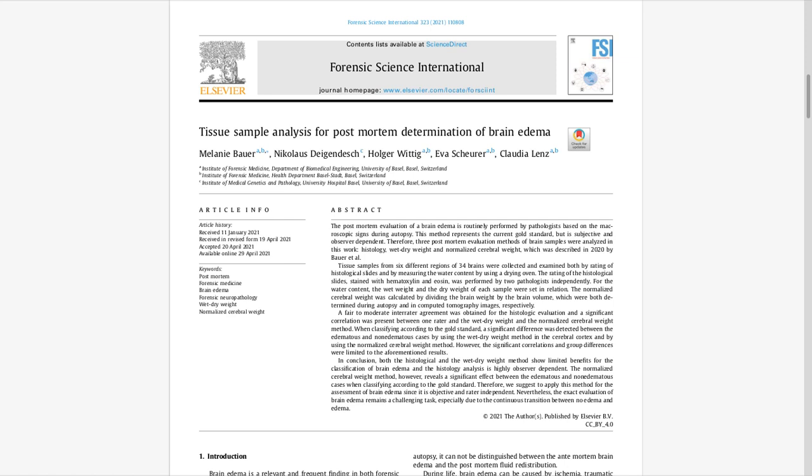Yeah, you got it. Okay, so we've got the visual inspection, we've got histology with the microscopes, and the wet-dry weight method, but which one is the most reliable? Did this study actually reveal a winner?